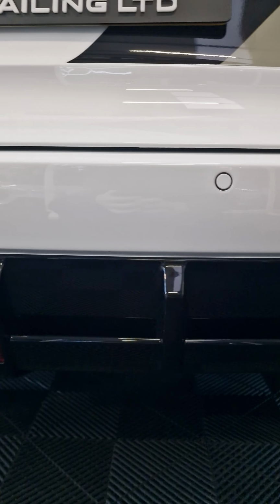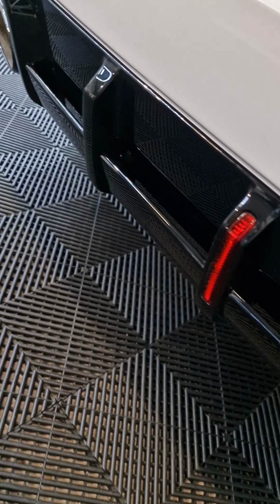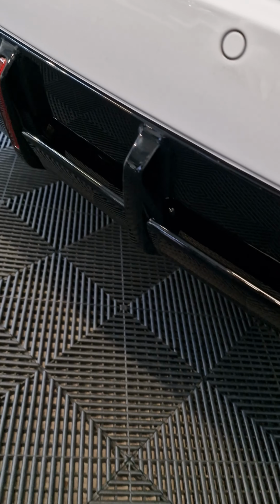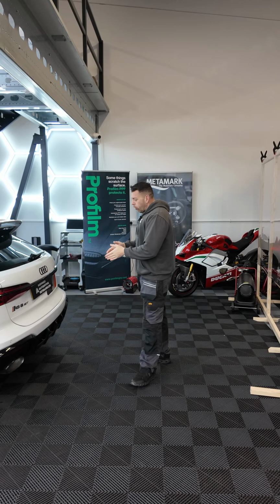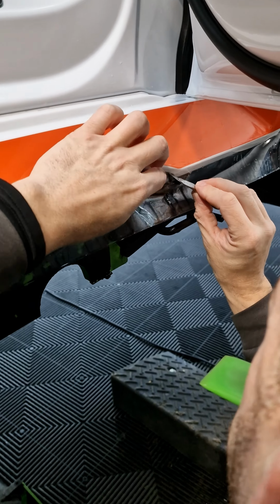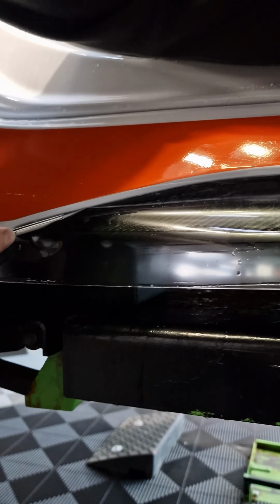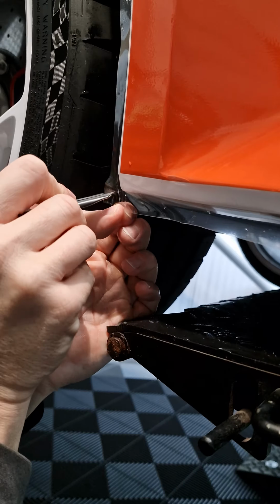So down on the bottom of the splitter, you'll see it's, well, to be honest, it's pretty intense. And there's a lot of what I'd call grills or vents in there, which have actually been PPF'd individually to get the right result. And it's also gone quite deep under the car because that is an area that could actually get damaged.